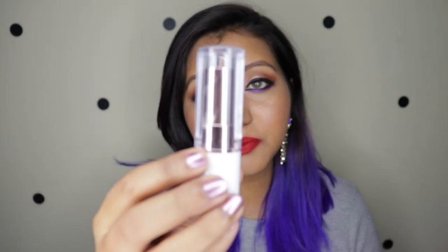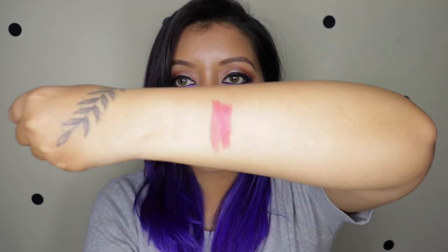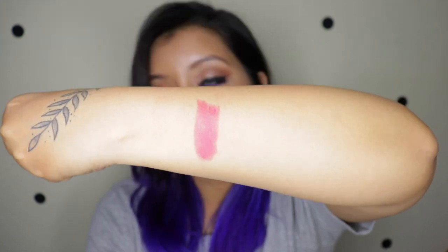So I just wanted to quickly mention that I did get a free lipstick along with this purchase, and this is the Flower Beauty Precious Pout lipstick in the shade Berry More, and this is the shade, which is so pretty. So this is how the shade looks, and this is the worst swatch in swatch history, but yeah, this is how it looks.